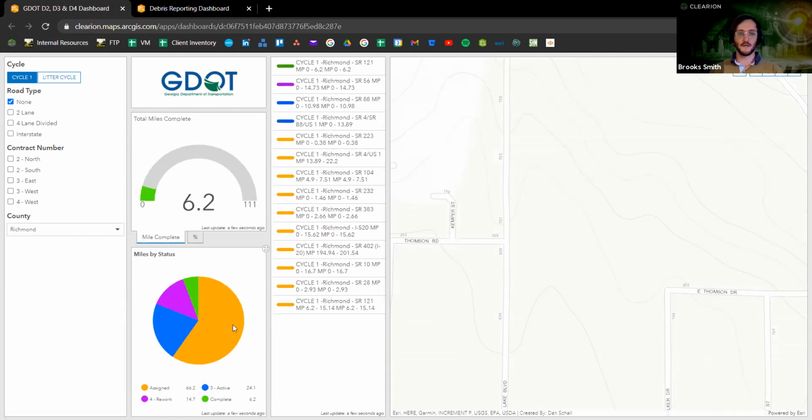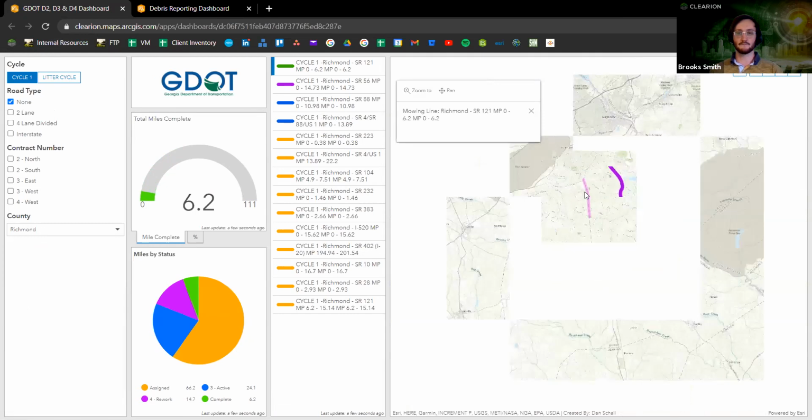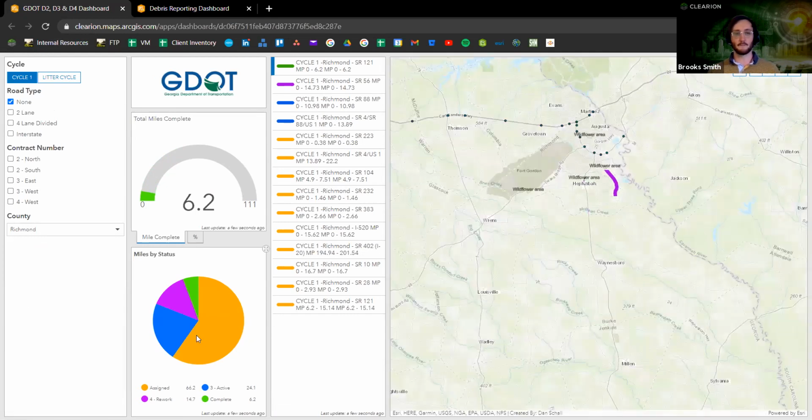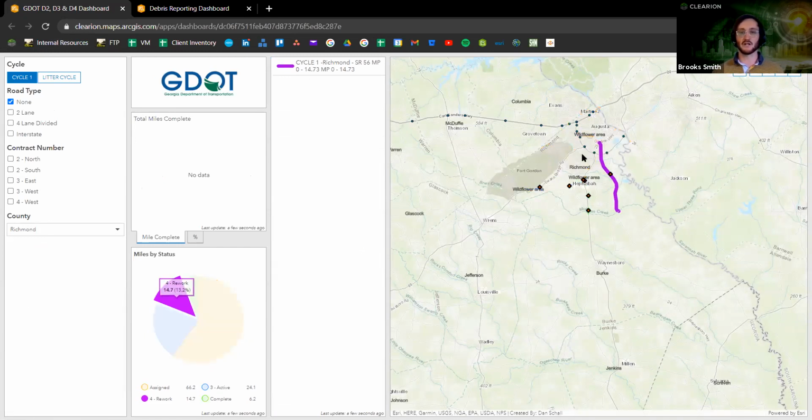We'll search for Richmond. Can pan over to that county. And now we're going to see, in our pie chart, how many miles in that county are in the assigned, how many are in the active, complete, and that route that's in the rework status. We could select that from the pie chart and know exactly which route we need to send crews back out to at the contractor side to complete that work.